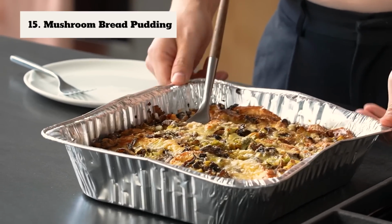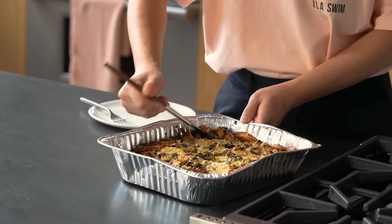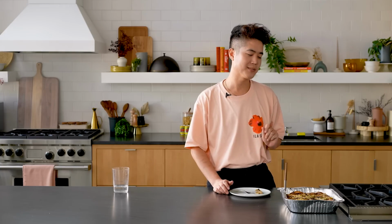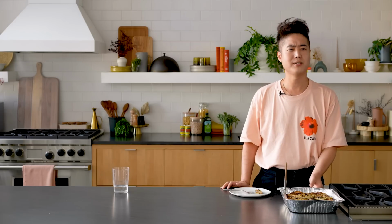Wow, that's gorgeous. Look at that. That's really custardy. Cool. Oh my God, as soon as I cut into it, I got a waft of mushroom. It was like a punch in the face. It's interesting, but I think it's the cheesiness that makes me wonder if bread pudding is stuffing. Let me know in the comments.